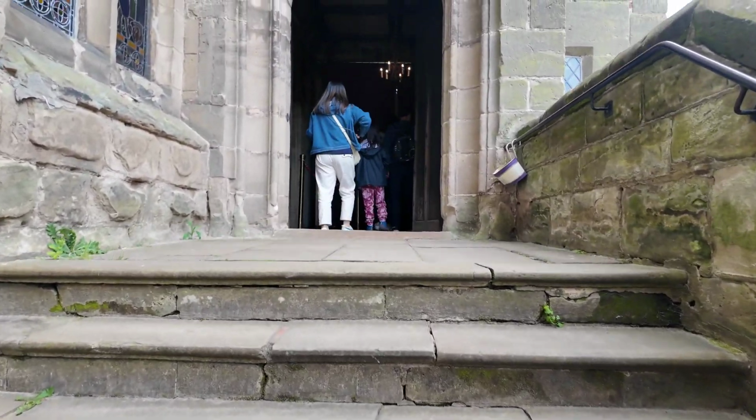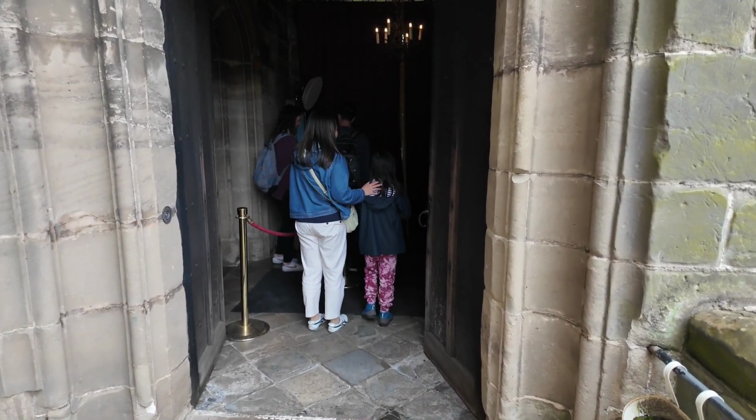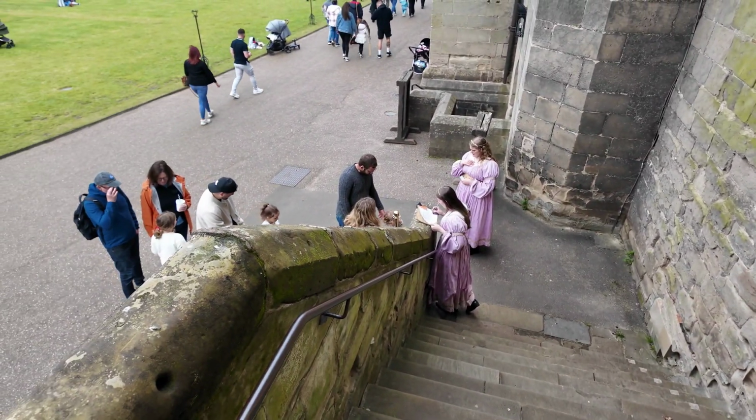Right, and it's time for our Princess Tower tour now. And we're going to head inside this little section. Looks like there's a photo op first. But yeah, like I said earlier, the Princess Tour, just make sure you sign up. And it's just located off the main courtyard.